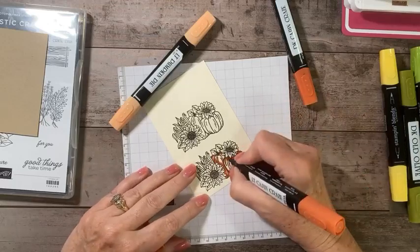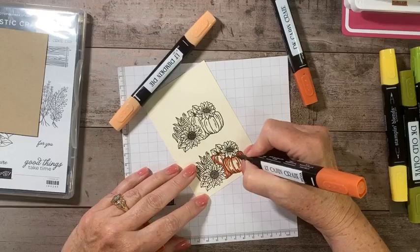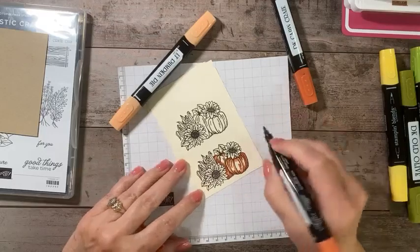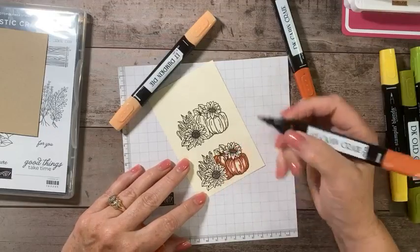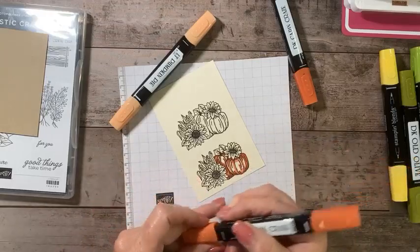Okay, the other thing I'm going to do with this one, this is the light Cajun Craze, I'm going to go around the edges of these divots in the pumpkins, just to give that a little definition. Okay, and I'm good with that.